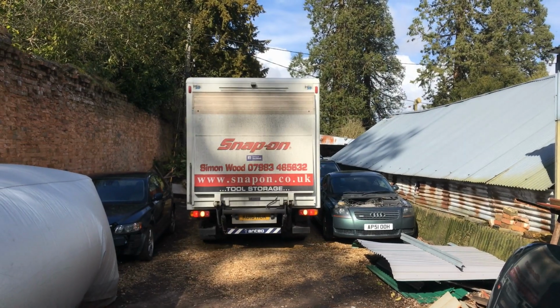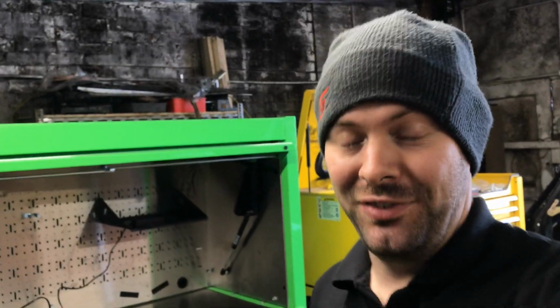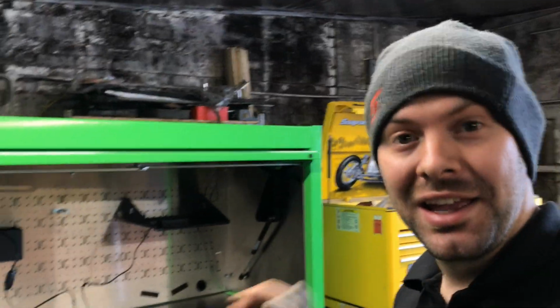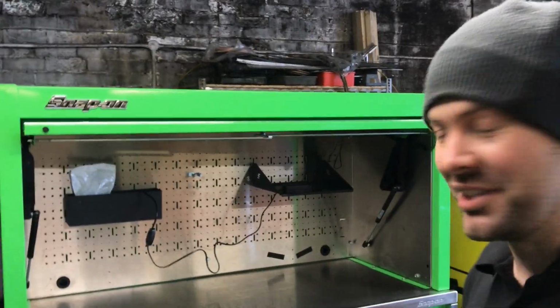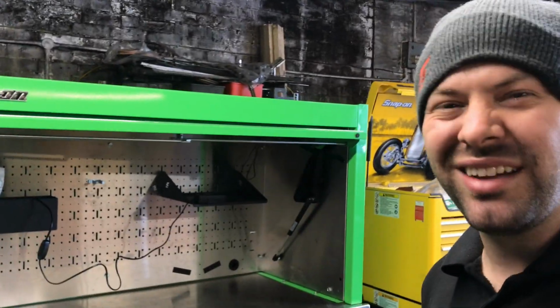The Snap-on just arrived, and I managed to leverage the fact that it's my birthday. Did I mention it's my birthday? Happy birthday me. To get a great trading deal for Old Yeller here to Big Green. I absolutely love this cabinet. He said he'd had it on his truck for a while, and I've had my eye on it. It's fantastic, and I cannot wait to get using it. Built-in lights, the works. I love it.